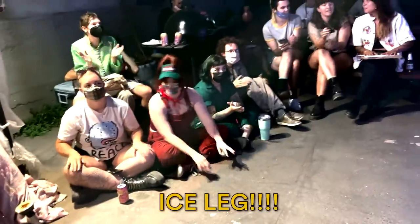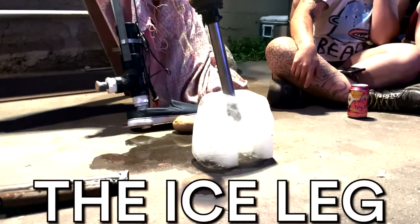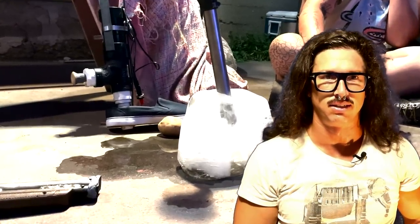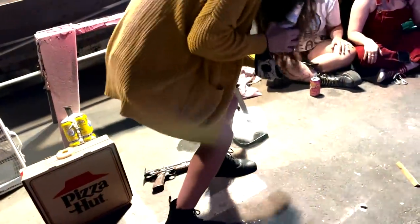Next leg is, drum roll please. You're right. There's literally a stream of water coming out of Andrew's ice leg sitting over there, rapidly decreasing in size. So I figured we should probably get that one out of the way before it just completely disappears.